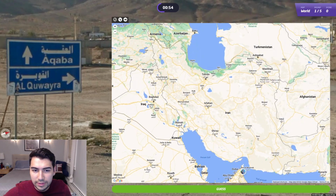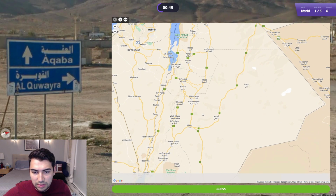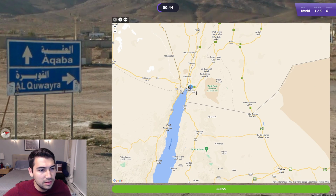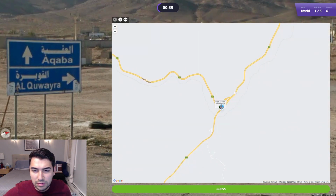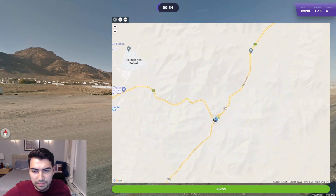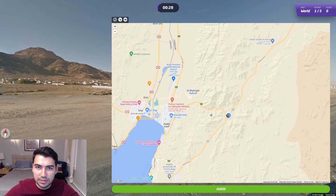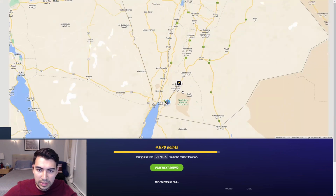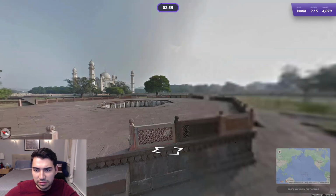So, before we waste too much time, we have 50 seconds left. Let's actually look really quick here in Jordan. And Aqaba is there. Al-Quwaira is another way. So, it's like maybe at this, the Wadi Al-Yum interchange or something like that. Close enough. Let's go for it. Let's put the guess in. Cool. We were actually just a little bit further up the road before Al-Quwaira. I don't know if I'm pronouncing it right, but I'm trying my best.